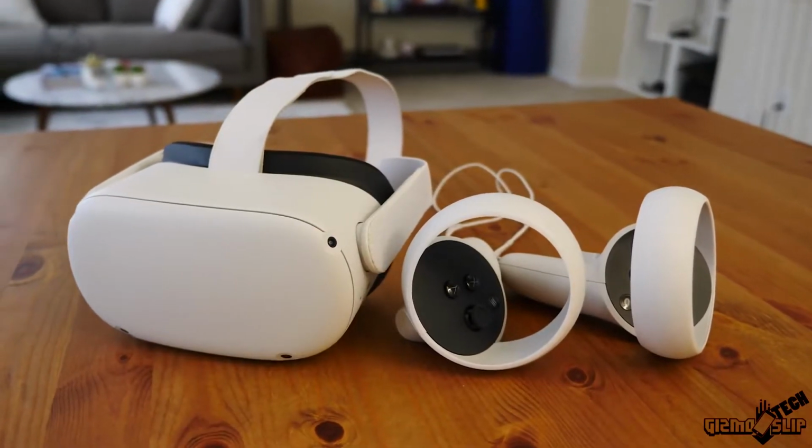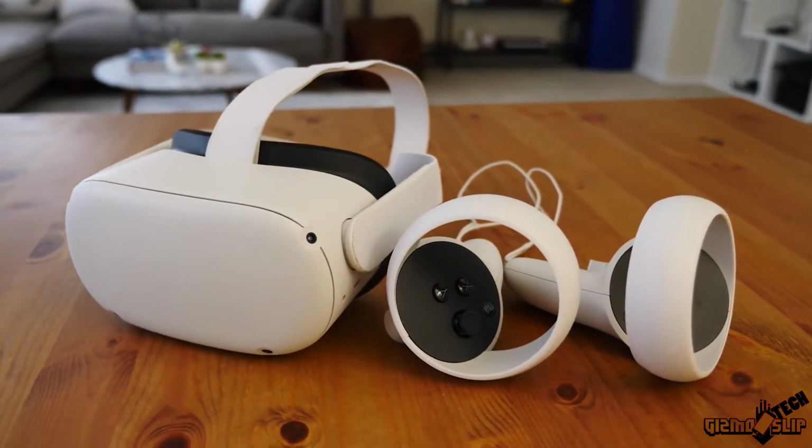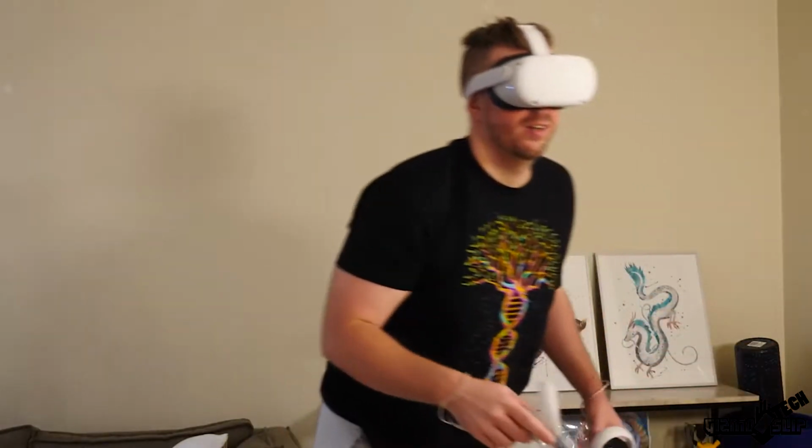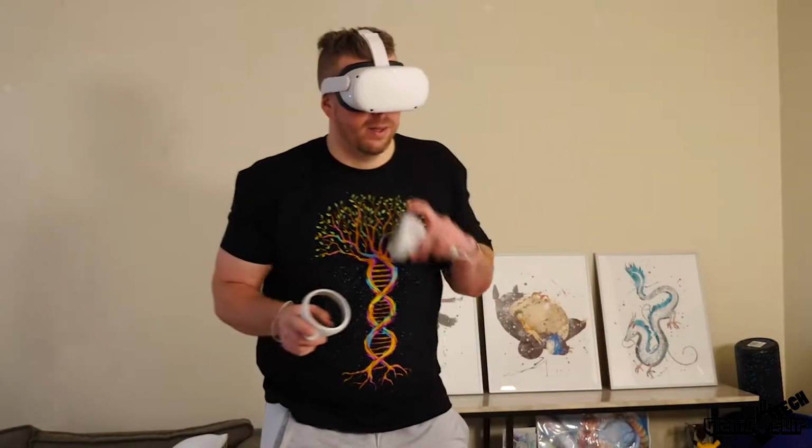Today we're taking a look at the Oculus Quest 2. This is my detailed review of it after 100+ hours of use. I have been using this every day for over 2 hours on average since I got it.